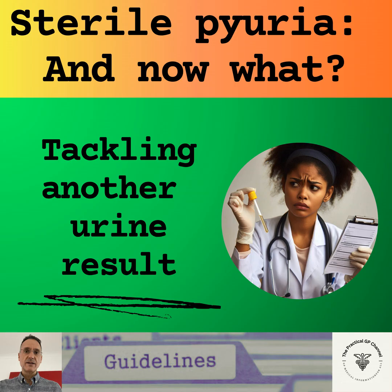If we're thinking of systemic conditions, we will consider SLE, Kawasaki, diabetes, pregnancy, malignant hypertension, postmenopausal changes, and interstitial cystitis. And finally, if we're thinking of drugs, we will check for the use of non-steroidal anti-inflammatory drugs, steroids, olsalazine, penicillin, vancomycin, and PPIs. How do we manage sterile pyuria?